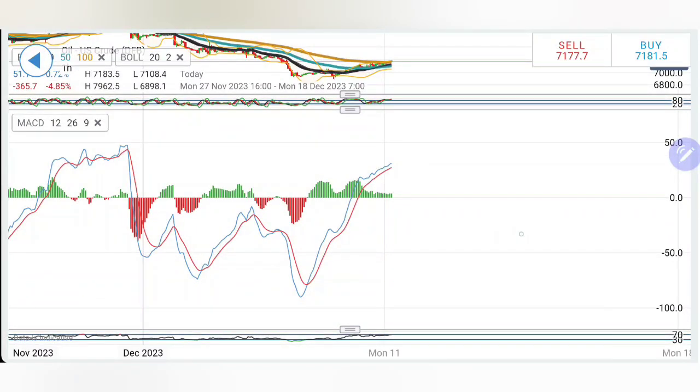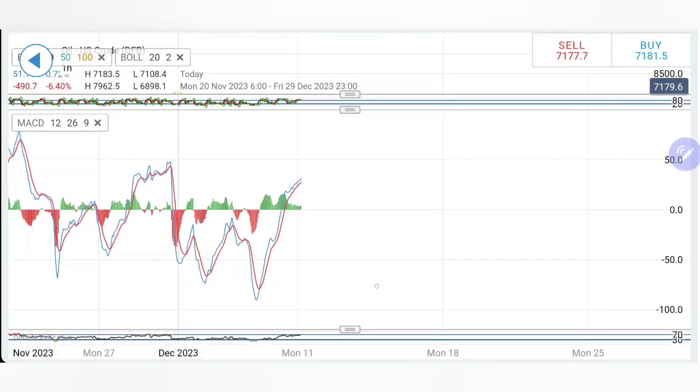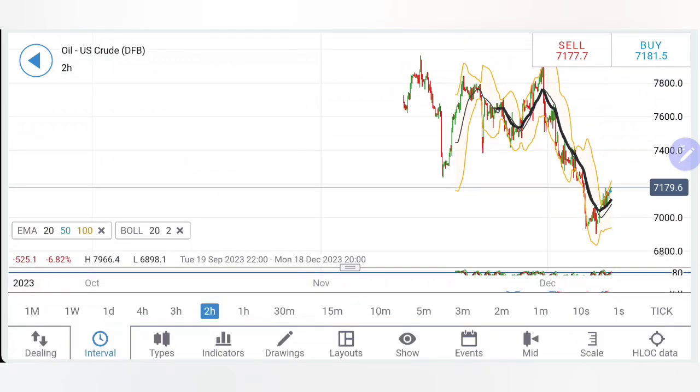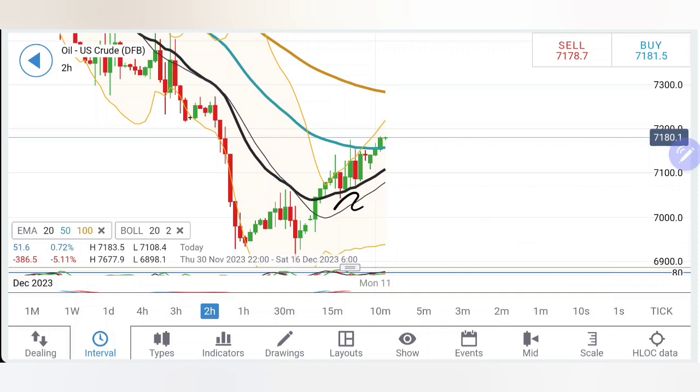Stochastic overbought, MACD has seen a good retracement here and is almost at the peak here. We will watch out how it behaves at the current levels at around 72, 72.4 levels. RSI looking upwards. Coming to 2-hour charts, likewise on the 2-hour charts, you will observe higher lows here and higher highs here. The support levels are at around 71.5 and then 71.